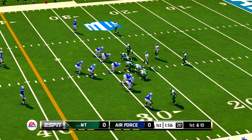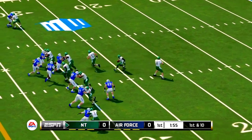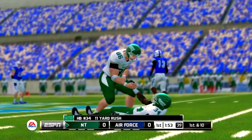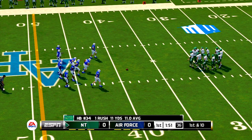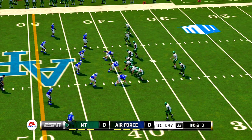The quarterback brings his troops out onto the field for the first drive of the game. Goes at about the 39-yard line. When you're running the ball for big chunks of yards like that, you've got something working. First and 10. Ball on the 39-yard line.